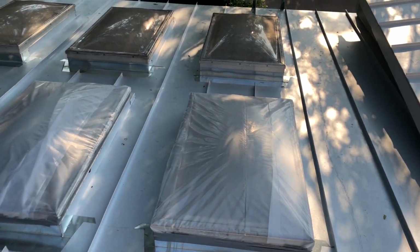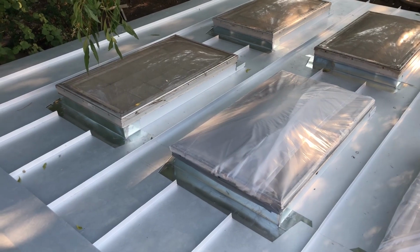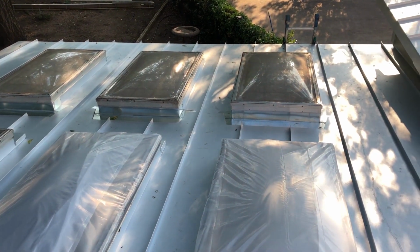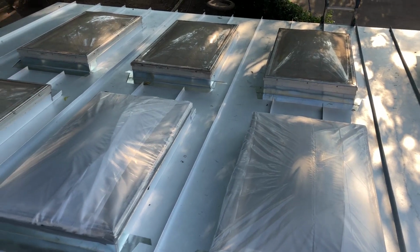Now this is the section with the skylights, and you can see we've got 2 that are broken. The others are probably going to break any time, any year, anytime something bumps them slightly. So that's why we have ordered new skylights for this. This is a very custom size, very, very unique.